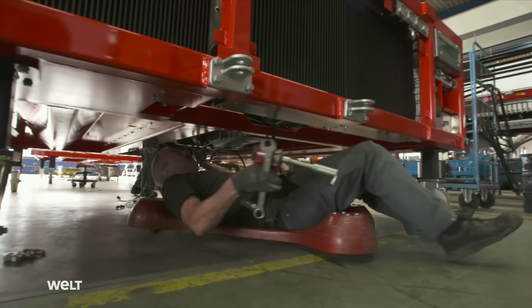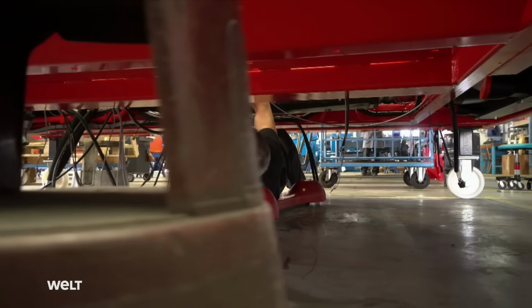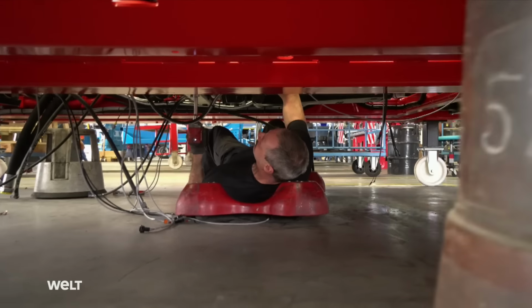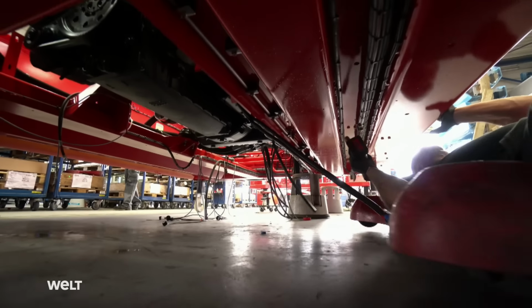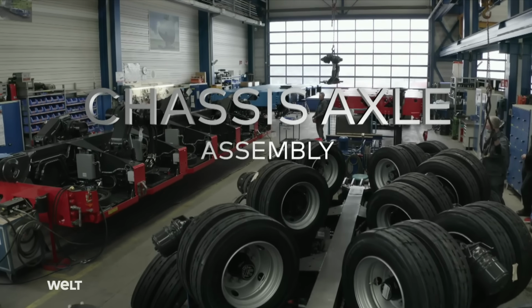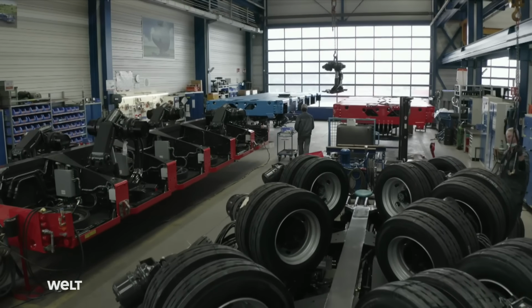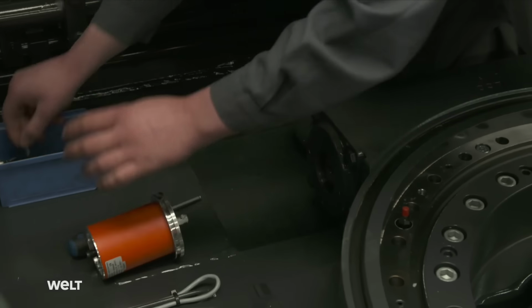The engine is in place, and the mechanic now has to get under the power pack to tighten the screws from a lying down position. Preparations before attaching the axles to the chassis.